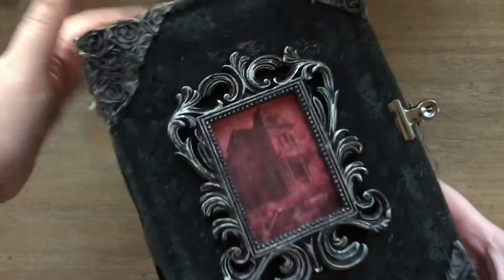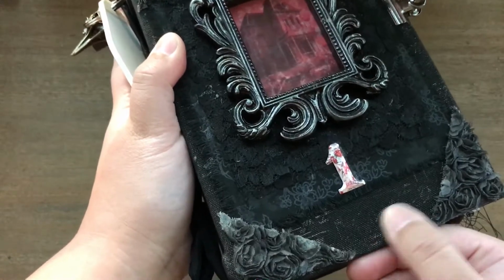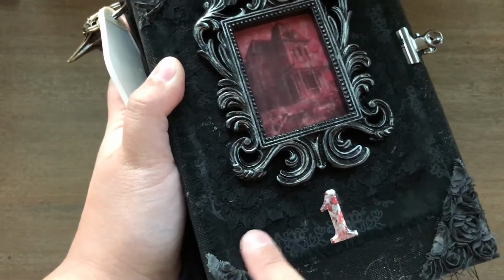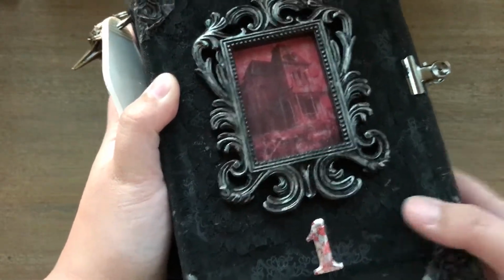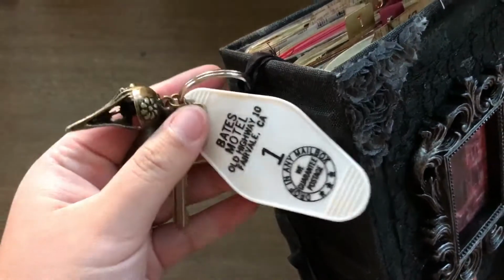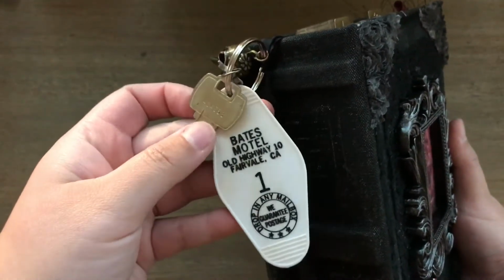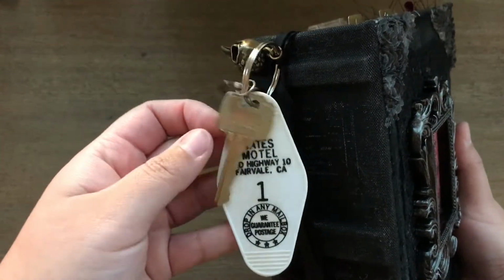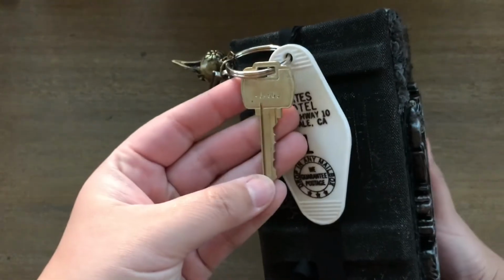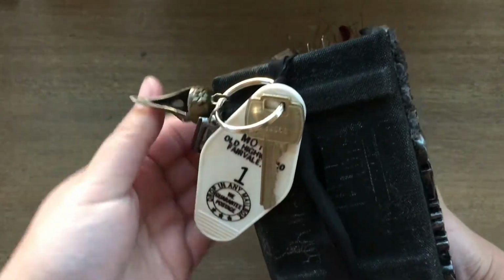There's some layering on here. It's hard to see because it's all black, but this is like a canvas type material. And then there's another cotton material, some lace. The charm isn't really kind of like a charm. It's more like a motel key. And the person who I bought this from on eBay was really kind enough to give me an actual key. I like to think it's like a real motel key, but I'm not going to make that claim because I don't know. He just sent it.